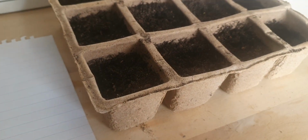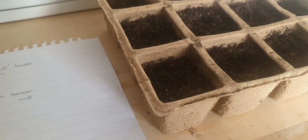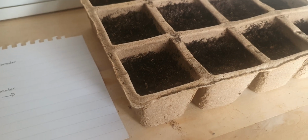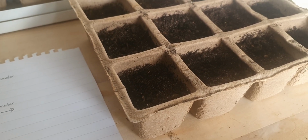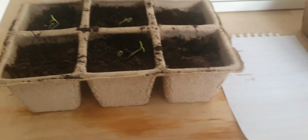I was really worried that my plants weren't going to grow because they've been in the soil for what feels like a month. I'll have to check the date of the old video, but nothing was growing and I'd basically given up and felt really dejected. But then all of a sudden today, there were plants.